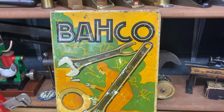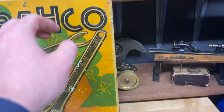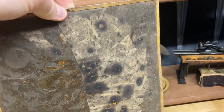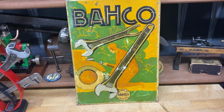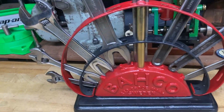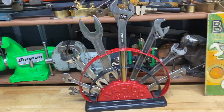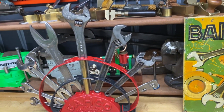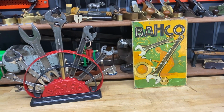We've got this absolutely delightful vintage 1920s Bahco tin sign, which is embossed on the other side. You can see here it's embossed, really nice. And this was off my buddy Neil Crump, and what absolutely wonderful, he found this, I don't know where, but thank you Neil, it's an absolute gem. And also here we've got this wonderful, which I got from America, an original Bahco display, vintage display. Really cool, makes the tools pop when they're in that display. So this is an original one, and I was really pleased to pick it up. So this is the last of the 2 items.